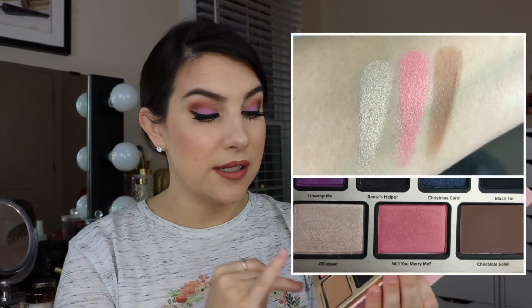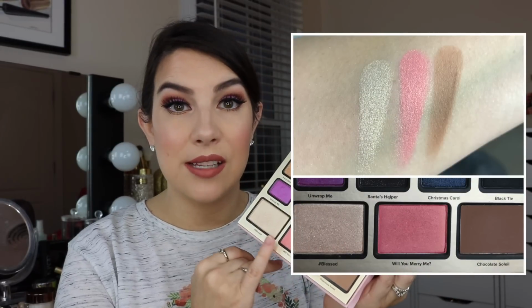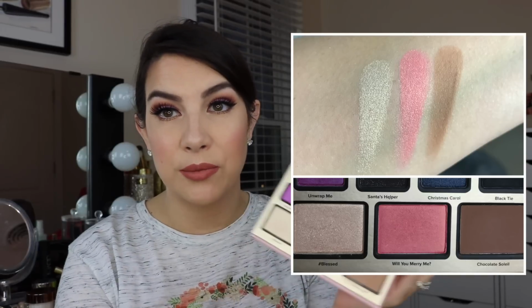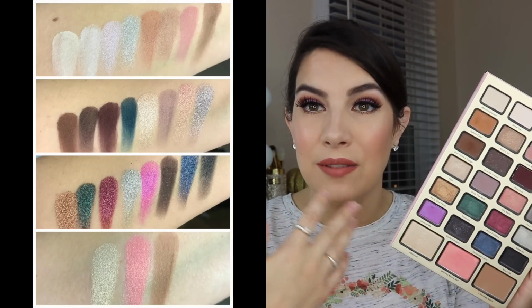Blessed really goes there as a highlight. Will You Marry Me has much more intensity than you might expect. And then the Chocolate Soleil bronzer, which is a known product in the Too Faced line. I like that that's in there. But you see what I mean, guys? They've done a pretty good layout of eyeshadow here.